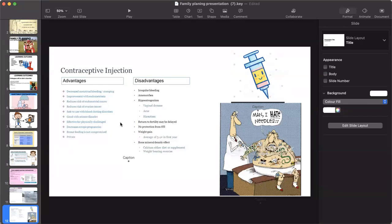hypoestrogenism, vaginal dryness, acne, hirsutism. Return to fertility may be delayed. No protection from STDs. Weight gain averages 5.4 in 1 year. In the first year, there is a bone mineral density effect. Calcium, either diet or supplement, and weight-bearing exercise are advised.